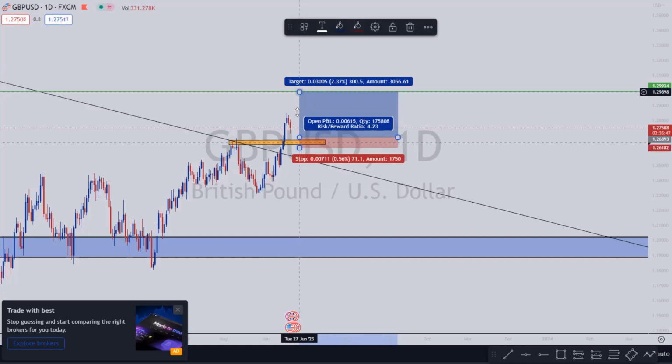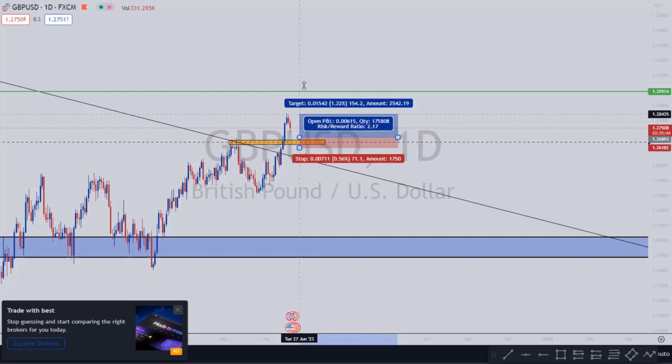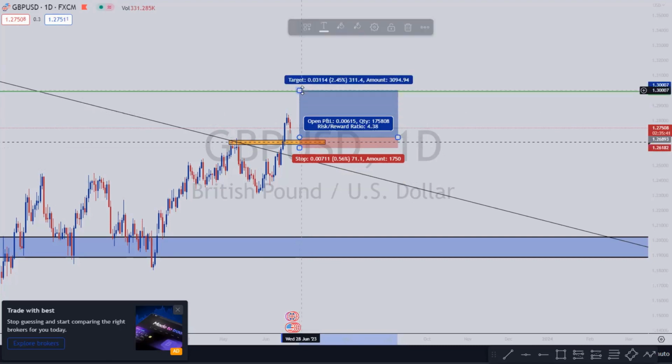So that's how I'm going to trade it. And first level target is going to be here. And then you can see the risk to reward is good, but you have to go down to the 4 hour. So I'm just giving a broad eye view of what I'll be thinking on this trade.